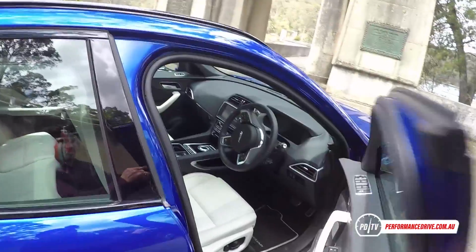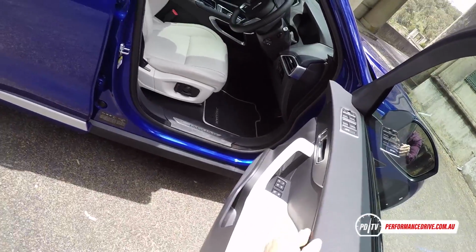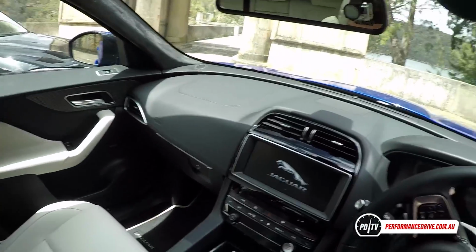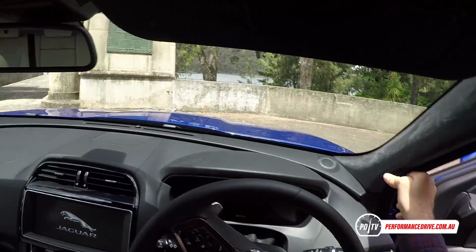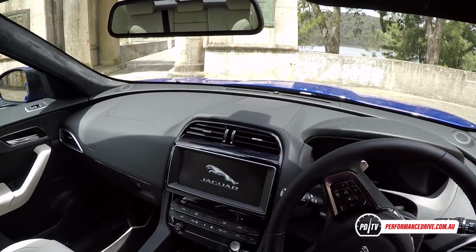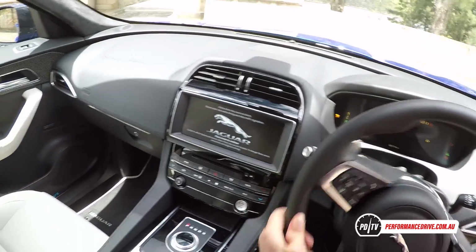So the first thing you'll notice when you get into the Jaguar are these big chunky doors. There's really thick door skin there. But once inside it's a sporty place to be. You've got a very low profile cabin, typical Jaguar A-pillars that spear towards your forehead, giving it a sort of very low and sporty feel. We'll just start it up and have a look at this digital dash.